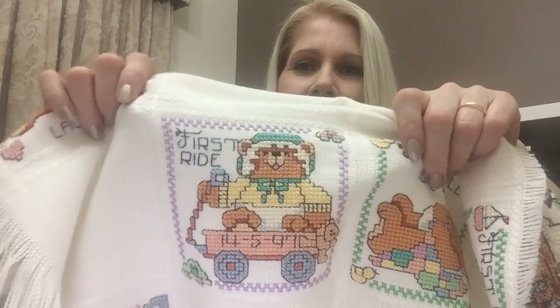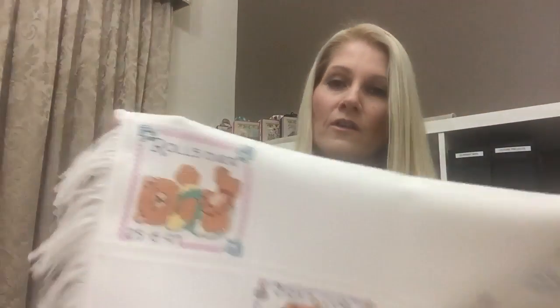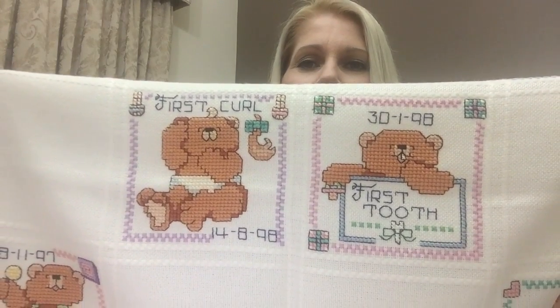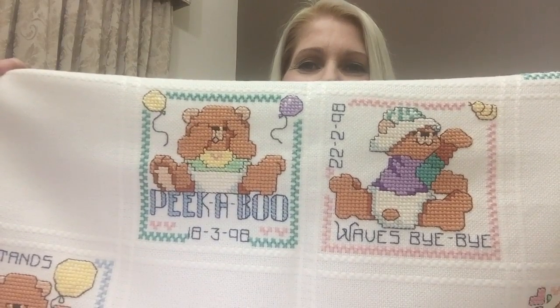first ride, first smile, rolls over, sleeps all night, first curl and first tooth, sits up, crawls, peekaboo and waves bye-bye. I really like that peekaboo one.